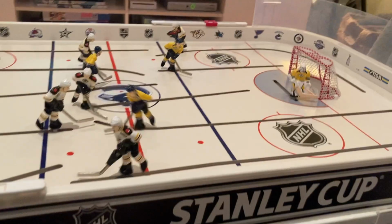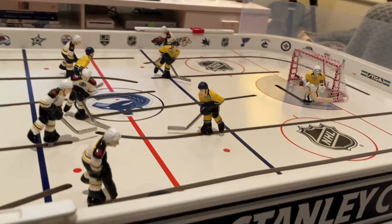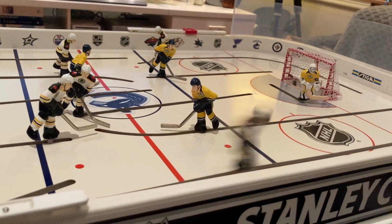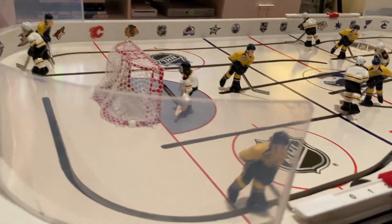Pasternak on the right-hand boards again. Deja vu. Far post, in behind Saros, 3-3. And looking at the replay, you would have thought Yossi would have worked out he had to be a little bit deeper to cut off that shot and give his keeper some sort of chance. In the blink of an eye, we get another lead change.